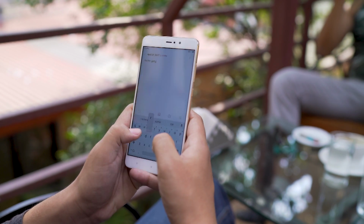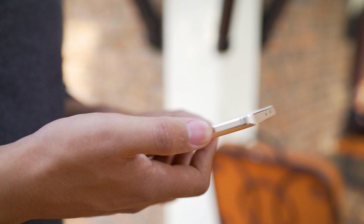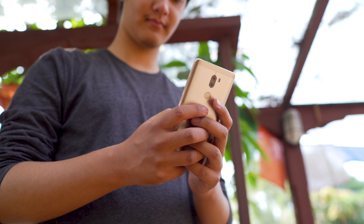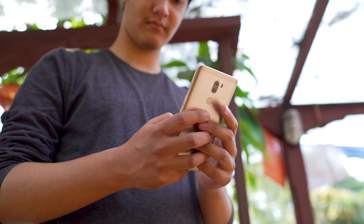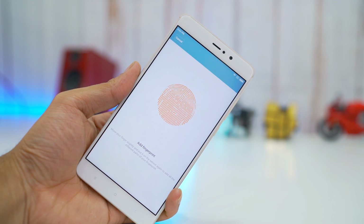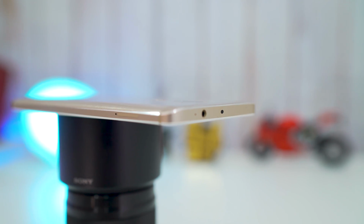On the other hand, the buttons are tactile, clicky and ergonomically placed. And this time Xiaomi has thoughtfully placed the fingerprint scanner at the back given its huge size. And as usual, it's quick and accurate. And the good thing here is it can also be used to lock your apps. I really love the fact that they have included an IR blaster, which is quite handy to operate electronic devices.